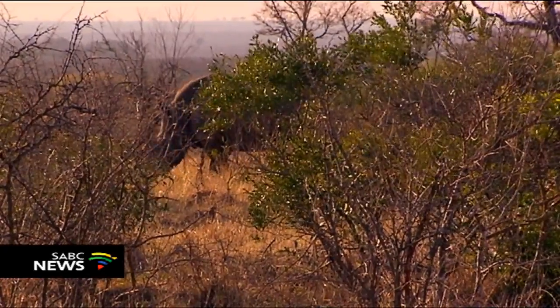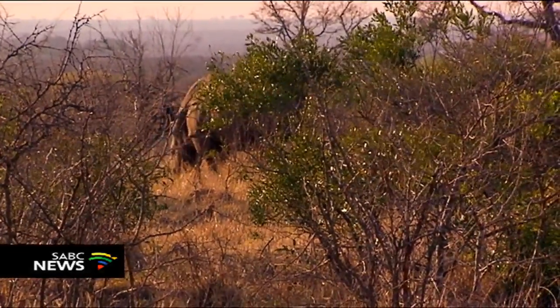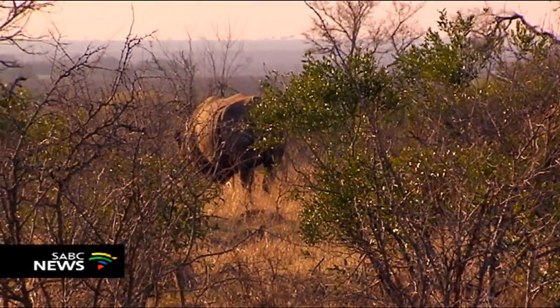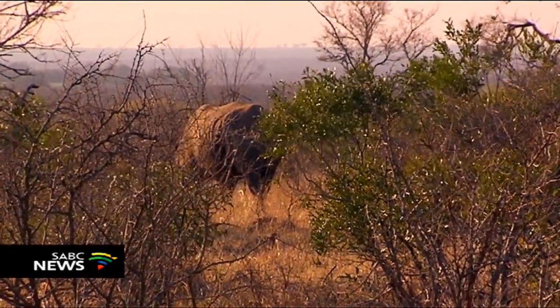Speaking of the bushes, we spot Big Five number 3, a beautiful sighting of a white or wide-lipped rhino. Considering the fact that these beautiful creatures are hunted for their horns, it's no surprise that this big guy is choosing to hide behind a thicket to try and get out of sight.